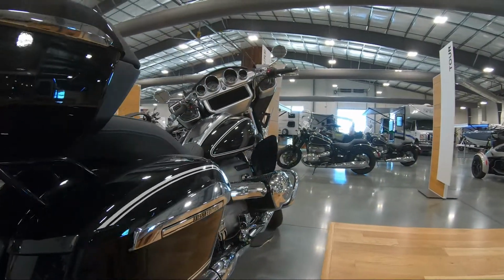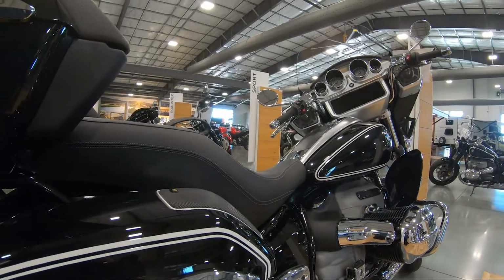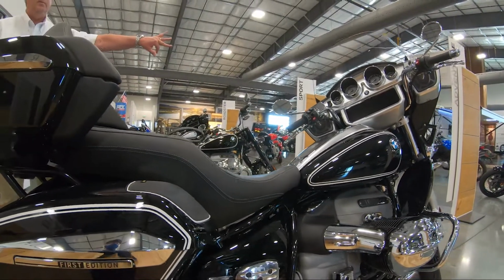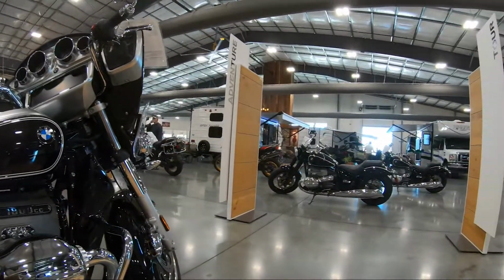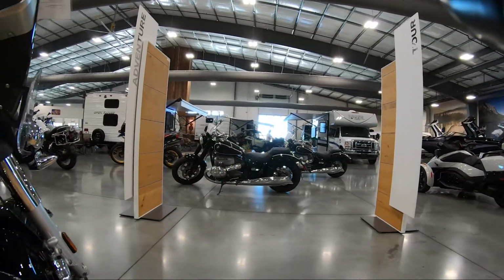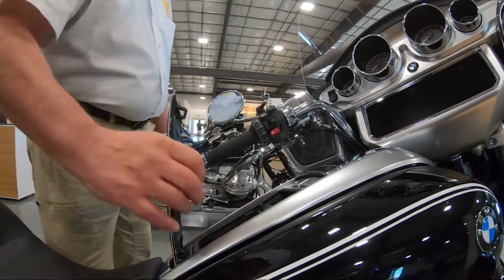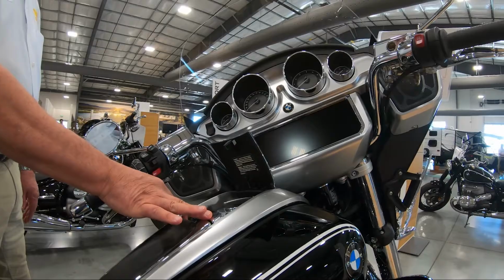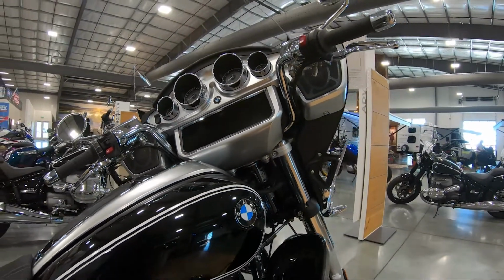Now, do you expect the customers to be converts or a little bit of both? I think a bit of both. That's what we saw in the R18 first editions. Harley people converts and BMW people just wanting to add something. This is kind of cool. This is basically a phone port where you can put your smartphone in here and charge it. Yeah. And then this is your gas cap, just kind of hidden with these two buttons. How many gallons again? 6.3 gallons, I believe.